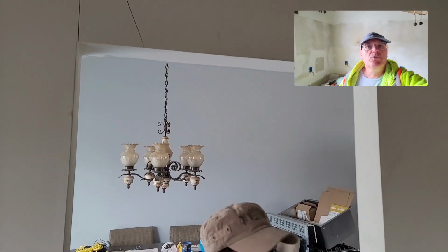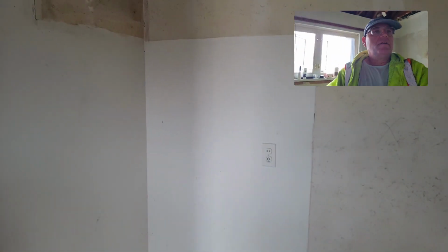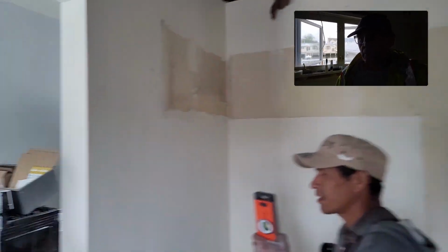So basically we're going to have an opening like this on this side. It's going to be bigger than this side. So the fridge is going to go here, and then this is going to be all counter space. And that should give the room a nice feel.